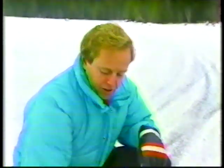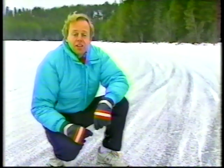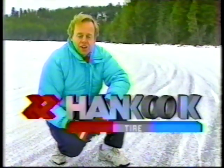The ice may have started off 12 inches thick here, but by late in the afternoon after that last race, take a look at this. After all the stud gouging in this corner of the track, the ice is perhaps thinned down to maybe 8 or 9 inches. You're watching the Hankook Ice Challenge for 1992.